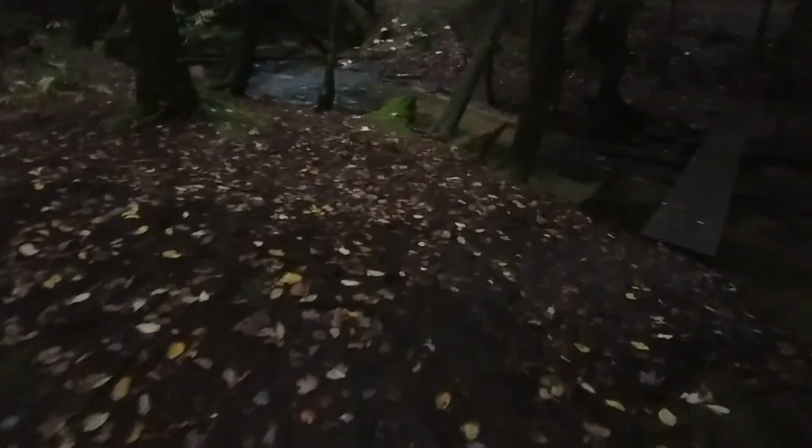But it has got dark. There's no sun getting through this tree line. But this is the Arquilla Creek. We got a little bridge. But good clean water. No sediment.